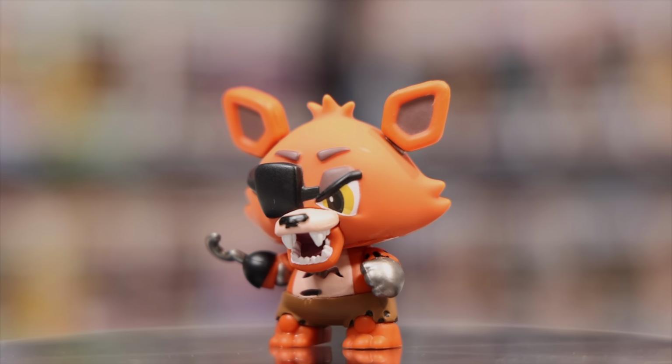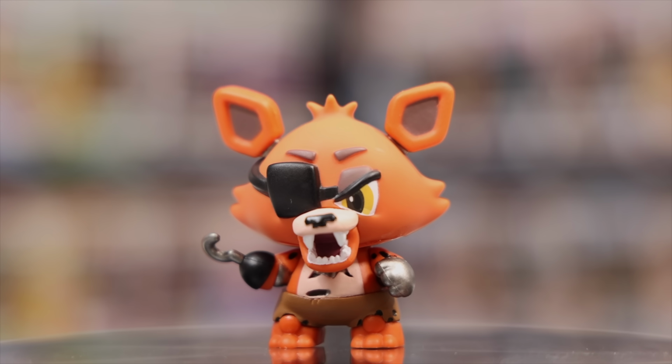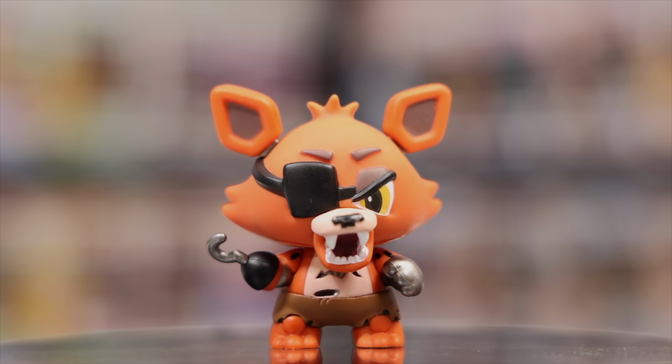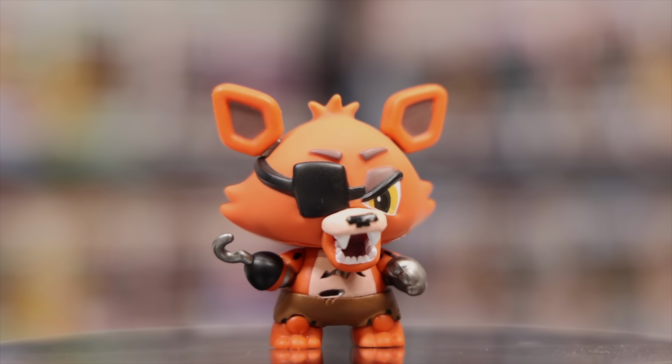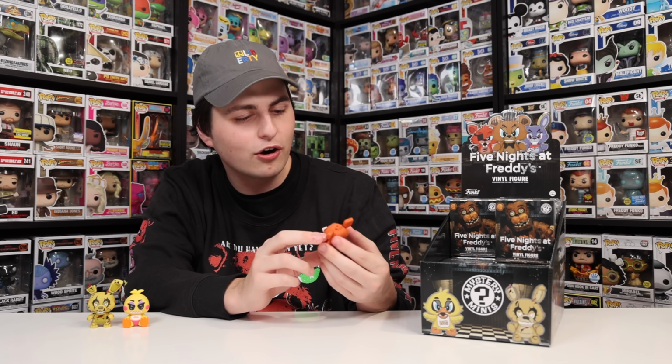Yep, it is definitely Foxy, and I'm liking the hook hand, as well as the metallic paint for the other side. It's kind of funny because he has both of his feet here, so it's a little bit hard to see the legs and how they normally look with the pieces missing. But when it comes to a mystery mini like this, it totally makes sense because they are a bit stubbier. Also, the eye patch is looking great, really well done.